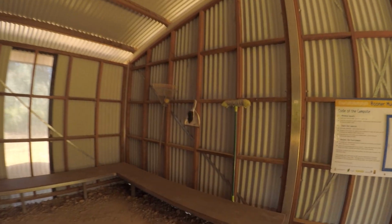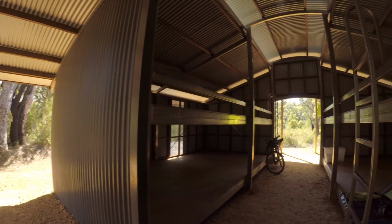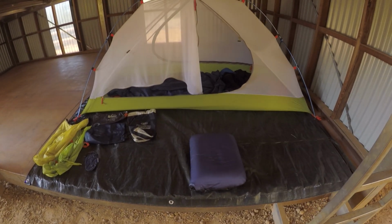You've got a dustpan, broom, rake. I always bring a tarp for the huts because they are so dusty, and it's just nice to be able to sit down and climb around without getting covered in dirt.